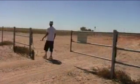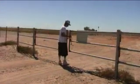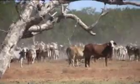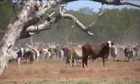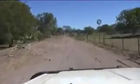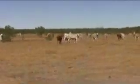When you go through the gate, everything looks like mud, but it's actually dried mud, and there's a lot of cows around. There's a little cattle place, and there's water for the cattle. There's a lot of cattle around.